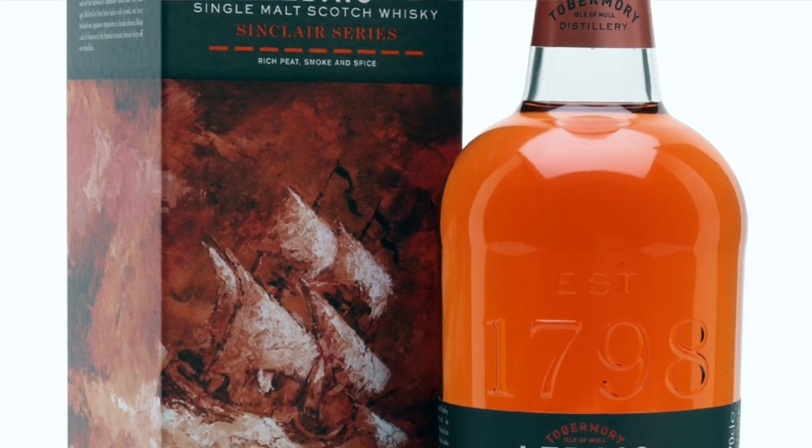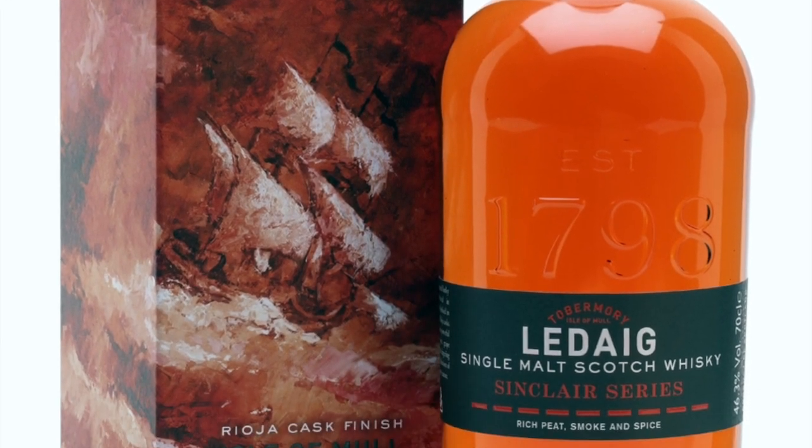So the final thoughts here on the Ledaig Sinclair series Rioja cask finish. First of all, I'm a big fan of Ledaig and Tobermory in general. The Ledaig 10 was number 3 in my top whiskeys of 2020, and for good reason. It's incredibly good, heavily peated Scotch with a lot of complexity. You do get a bit of that in here, a bit of that signature style of theirs that I was talking about earlier, but however, that Rioja cask wine influence really does serve as almost like an overcoat that kind of mutes some of those things.